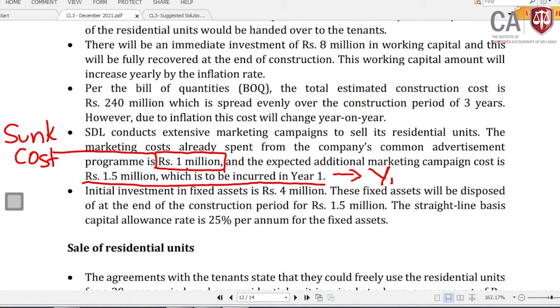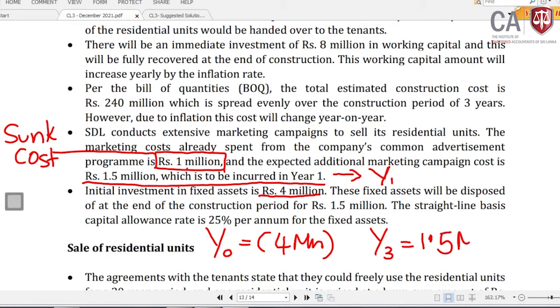The initial investment in fixed assets will be 4 million. These fixed assets will be disposed of at the end of the construction period for rupees 1.5 million. Therefore, this 4 million is an immediate cash flow. Year zero, there will be an outflow of 4 million. The construction period is 3 years. At year 3, there will be a residual amount of 1.5 million. You can collect 1.5 million at the third year end.